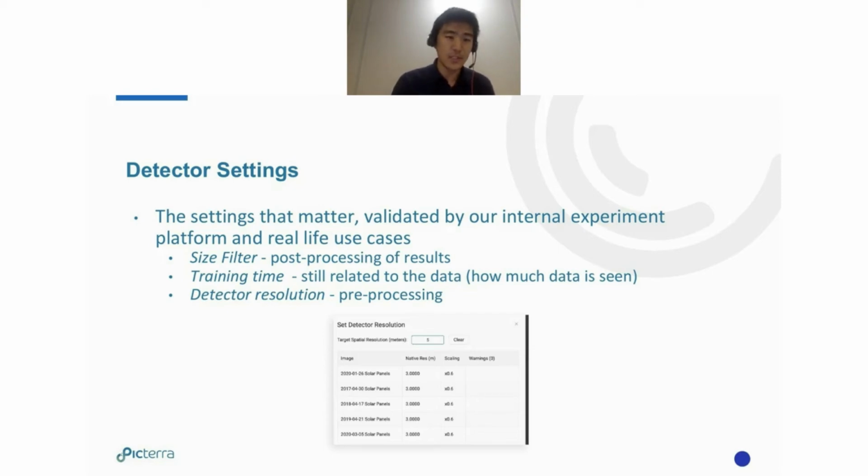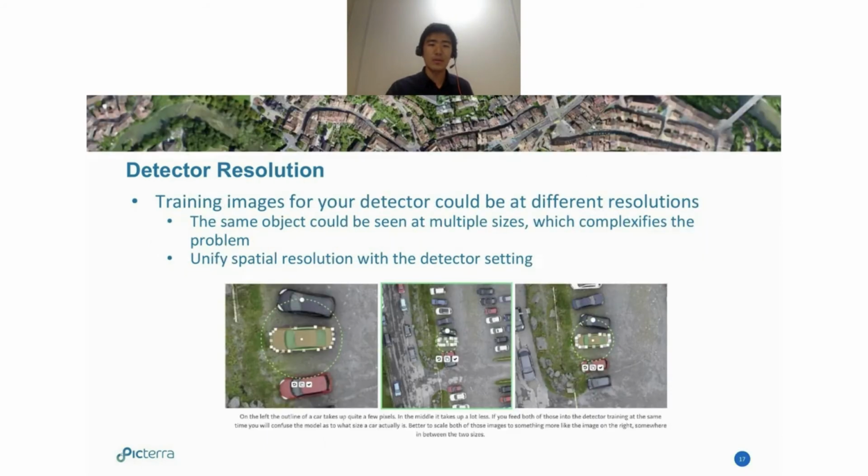The last one is quite interesting, which is detector resolution. And this is a pre-processing step. Basically, the idea here is if you have a data set that has a lot of different resolutions, then you can specify a spatial resolution for your detector, and it will automatically scale all the images in your training set to that specific resolution. And this is important for a couple reasons. The first is that if you have a mixed resolution data set, you could be seeing your object of interest at multiple different sizes, which means you're complexifying the problem for your model, because now your model has to learn, in this example, what a car looks like from different sizes. However, if you make them all the same size, that greatly simplifies the task at hand, which again makes the amount of data that you need become less and less.